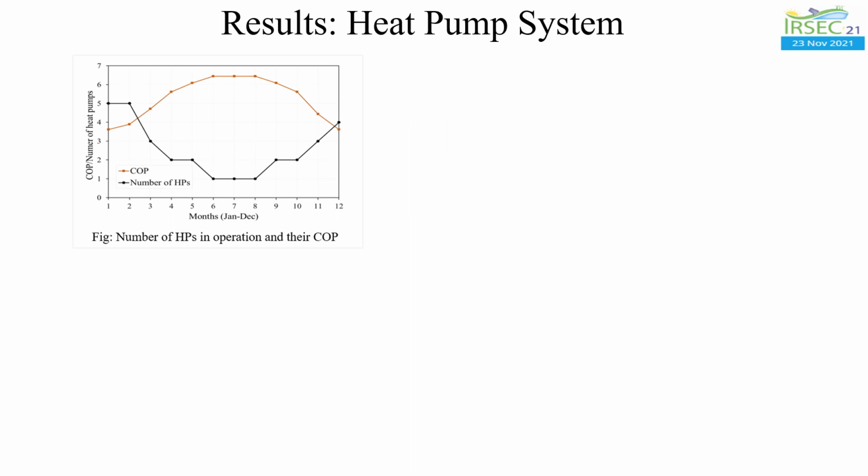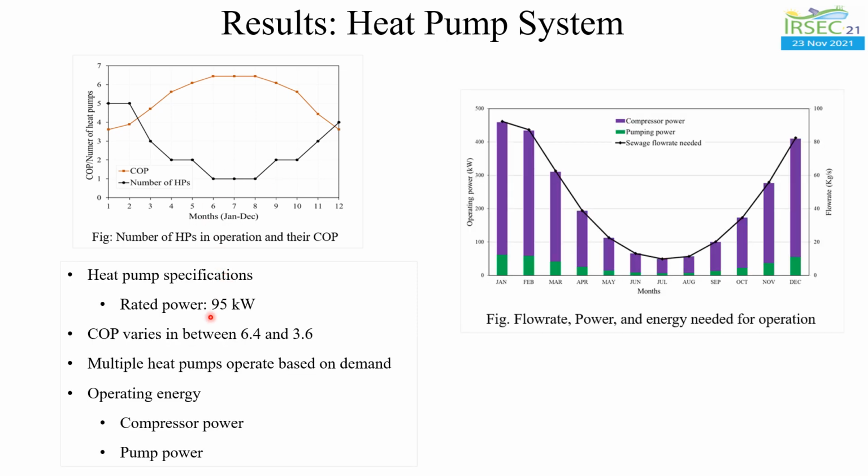And these are the results for sewage system design. This diagram depicts the total number of heat pumps required and their corresponding COPs for different months. The heat pump used in this analysis has the rated power of 95 kilowatts, and the COP of the heat pump varies between 3.6 and 6.4 depending on the temperature of the sewage line. Similarly, the total number of heat pumps in use ranges between 1 to 5, again depending on the month of the year. The figure on the right represents the amount of electricity that is required to run the system. The compressor consumes the majority of the electricity, while the water pump also consumes some power.